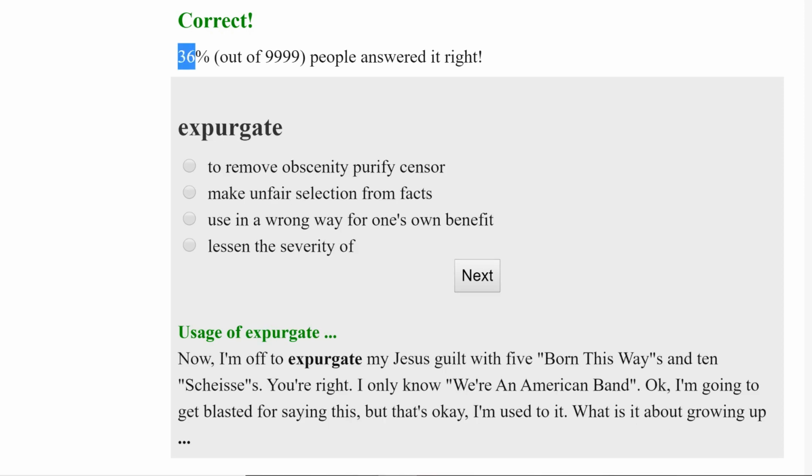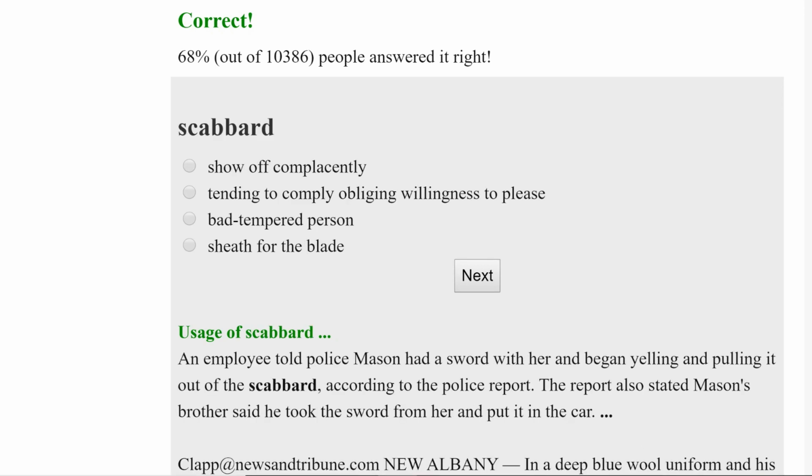Ooh, only 36% of people got that right. Boom, headshot. To expurgate, to remove, to get rid of something that you don't like. To expurgate it from you, usually immoral things. 68%. I can't believe 68% of people got that. It's a hard word. Scabbard, that's where you keep your sword. A sheath for a blade.